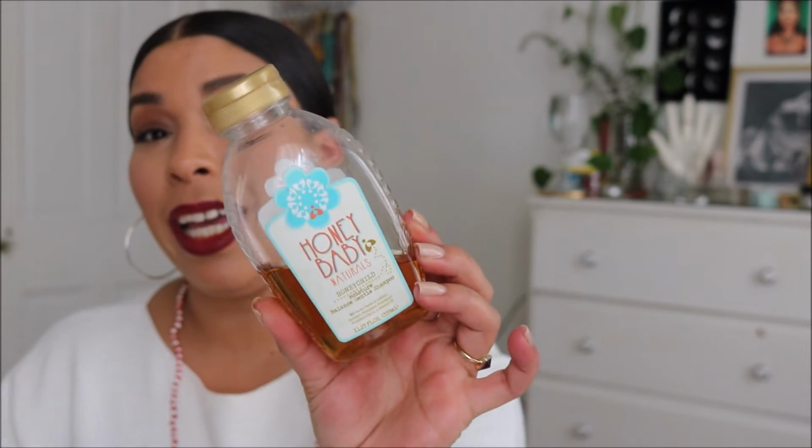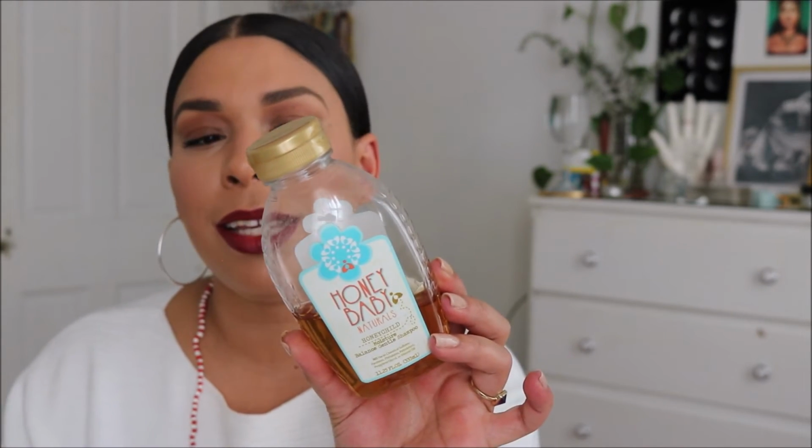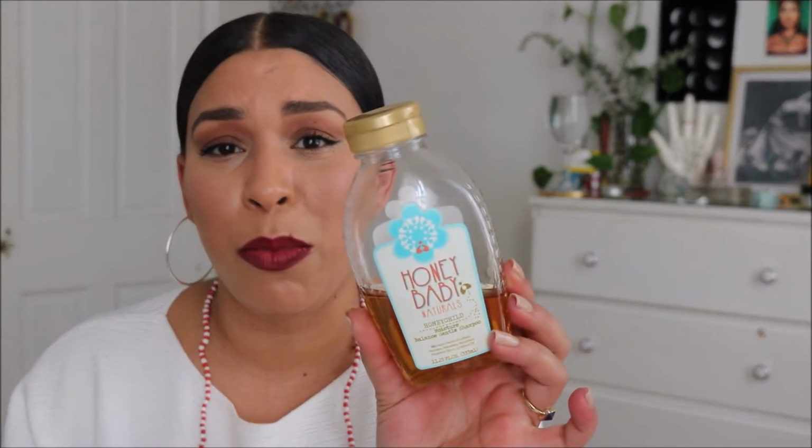really works well, and it cleanses my hair incredibly. Now, like I said, if I do use products where I get a lot of buildup, I may start off with a clarifying shampoo, but I always follow up with this, and it just leaves my hair super soft and moisturized. And as I mentioned, anything that's honey-based, my hair loves it because honey helps my hair retain a lot of moisture. So when I use honey-based products, I do notice that my hair really soaks it in and keeps in the moisture. So anything that's honey-based, and Honey Baby Naturals is truly a nice brand.